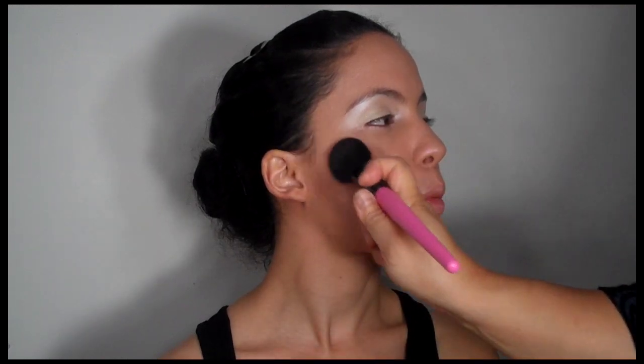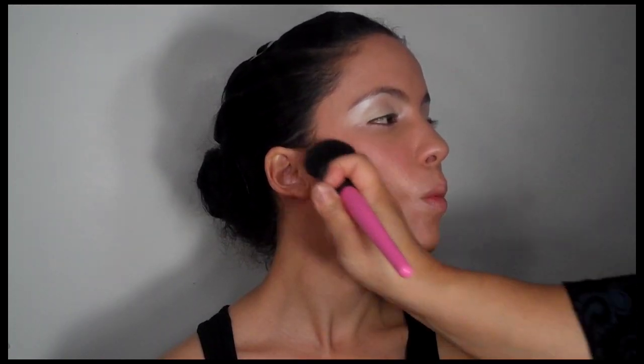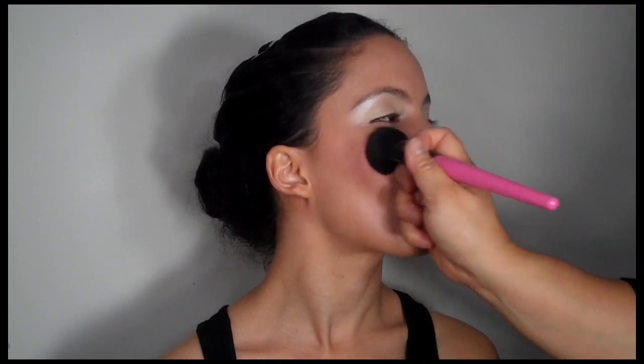So I'm going to have her make like a fish, and I'm putting a very soft pink. It's almost like a rose petal pink here. And I'm just going to put that right on the apples of the cheek, and go right in the sunken level of the cheek and right above the ledge of the cheek like that. I have a little bit of a pearlized soft rose petal pink, so it doesn't take away from the illumination. So you can see how it's all starting to illuminate and really come together really beautifully.